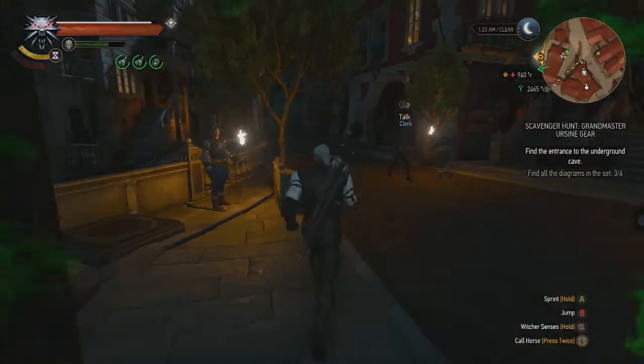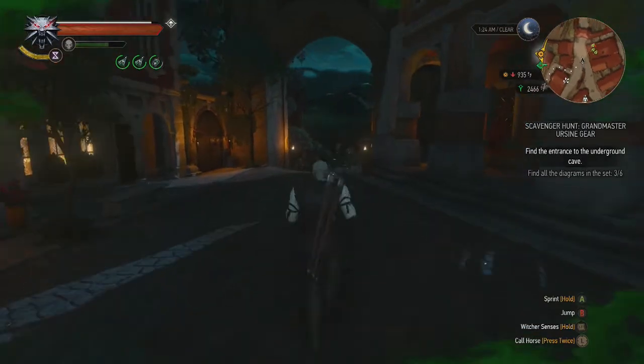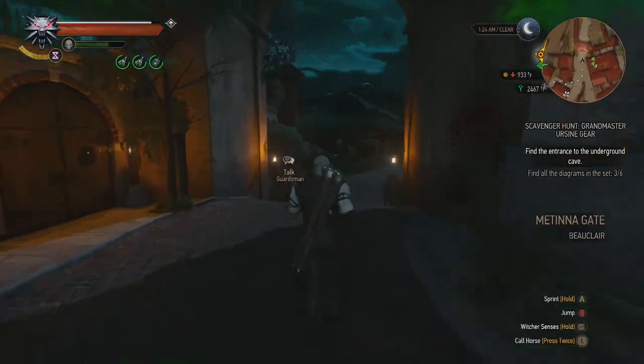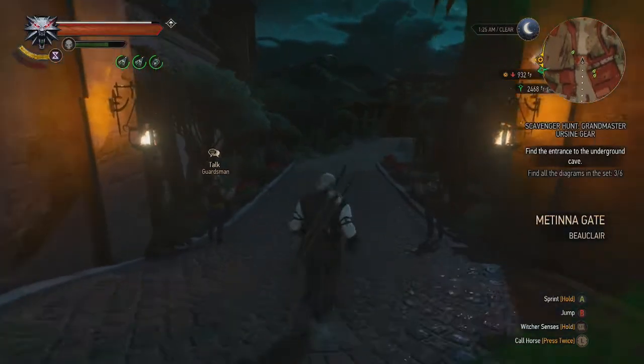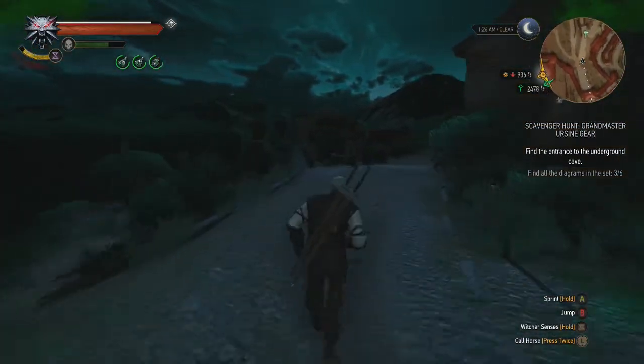Let's see about fast traveling up to that one area, too. Or, not fast traveling, we're gonna have to run, but we'll get as close as we can. Long live Duquesa Anna Henrietta. Uh-huh.